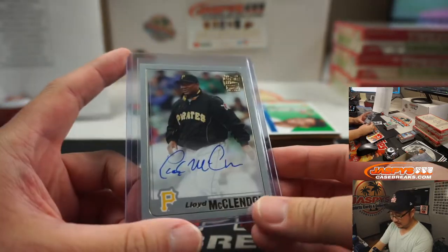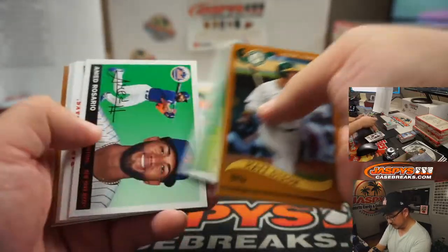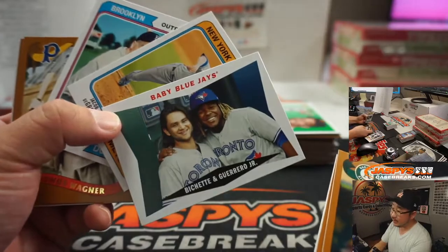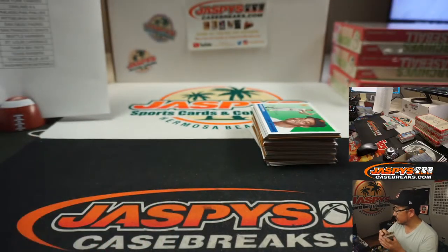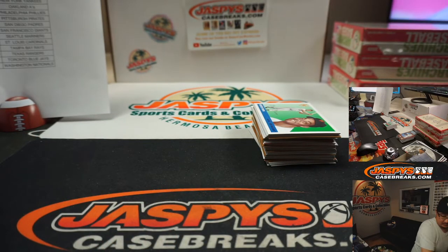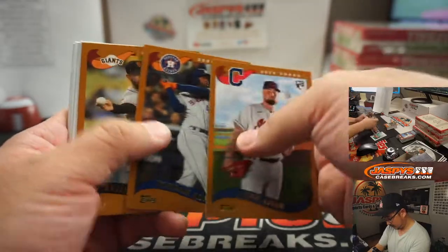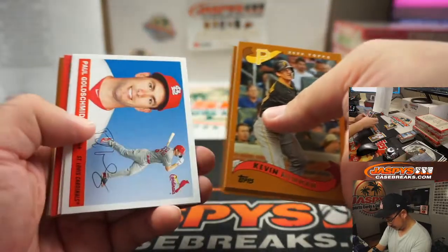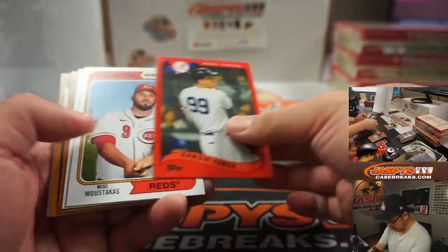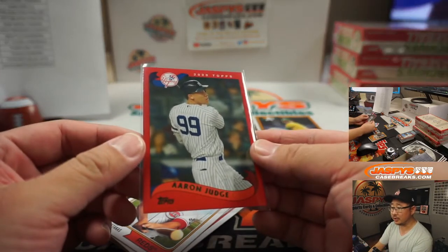25 out of 99 goes to the Pirates. That'll be for Sanford with the Buccos. I think he was here in the chat a little bit earlier. There you go. Friends forever. Some red coming up out of 75. Aaron Judge. All rise. 60 out of 75. Aaron Judge for the Yankees. Aaron Tooley with Aaron Judge.